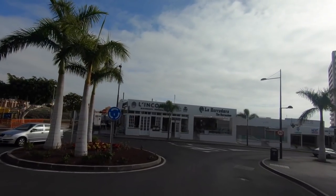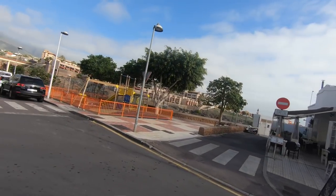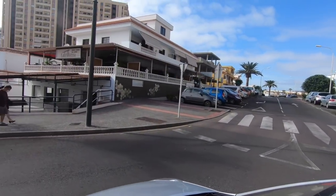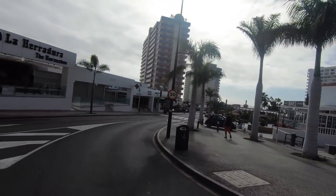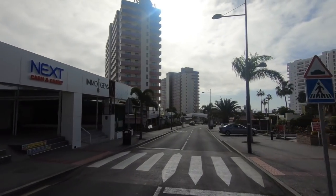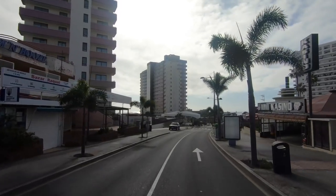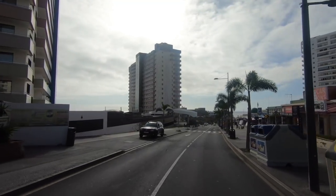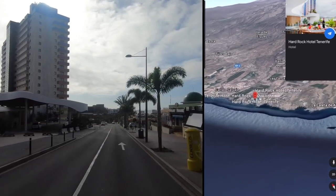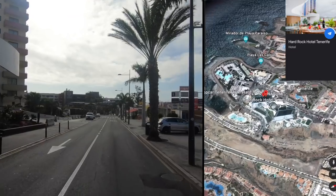So we're coming around the roundabout. I'm going to go all the way around here, so don't get dizzy. Italian restaurant. A couple of bars on the left and some shops. Bar one on the right does a good Sunday lunch. And this is the arcade that we were talking about last Friday. So lots of old bars on the right and a few new ones. And of course the Hard Rock Hotel on the left there.